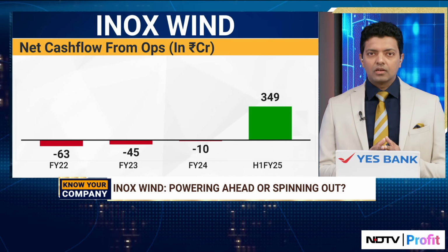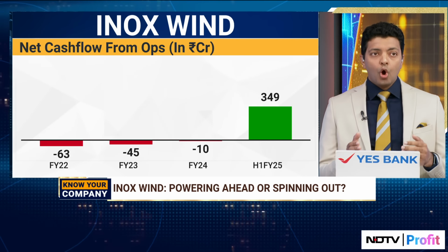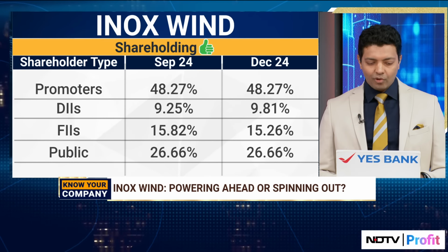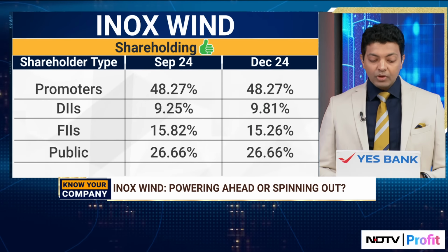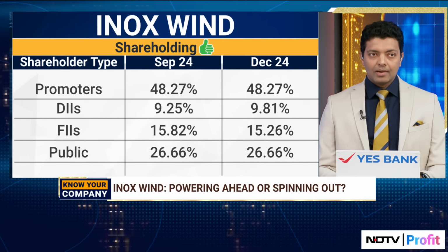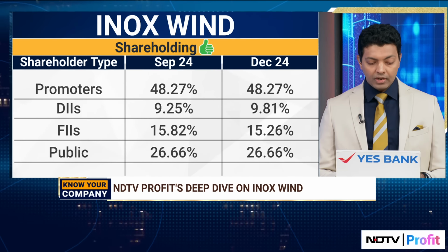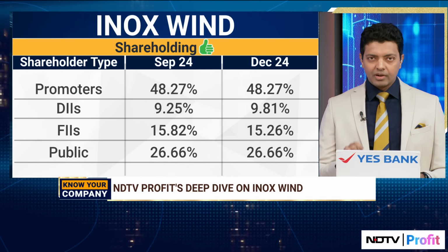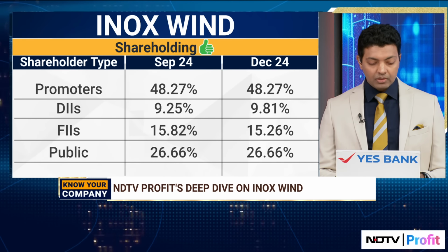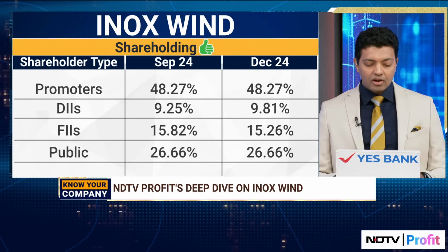The real question is that if you look beyond the financial statements, and they certainly do indicate a lot of improvement over the last few years, where do the other metrics stand? So let's talk about the shareholding pattern. At the moment, we do know that the Inox Group holds a little over 48% in the company. We have a considerable amount of high institutional holding in the company. So when it comes to DIIs and FIIs, DII is holding 9.8%. It's also seen an increase in the DII holding. FII holding, on the other hand, has seen a little bit of a drop, but it still stands at well over 15.2%, 15.3%, close to that. And your public shareholding largely stands at around 26.7%.